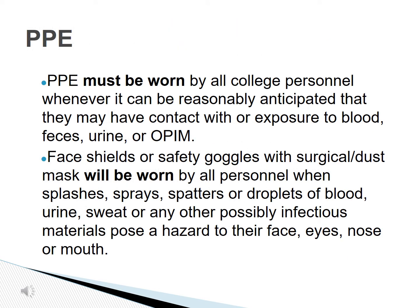PPE must be worn by all college personnel whenever it can be reasonably anticipated that they may have contact with or exposure to blood, feces, urine, or other potentially infectious materials. Face shields or safety goggles with a surgical or dust mask will be worn by all personnel when splashes, sprays, spatters, or droplets of blood, urine, sweat, or any other possibly infectious material pose a hazard to their face, eyes, nose, or mouth.